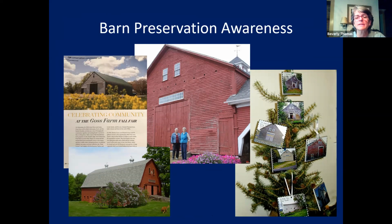Barn preservation awareness. The more we tell people about barn preservation and advocate for it, the better off our barns are going to be. This is a collection of different photos. Bottom right is a beautiful barn in Samberton, New Hampshire, from one of the barn tours we had. It represents an iconic barn in town, and there were over 100 people at that particular barn tour. It gets people excited about preserving their local barns, even helping out neighbors with preserving theirs.